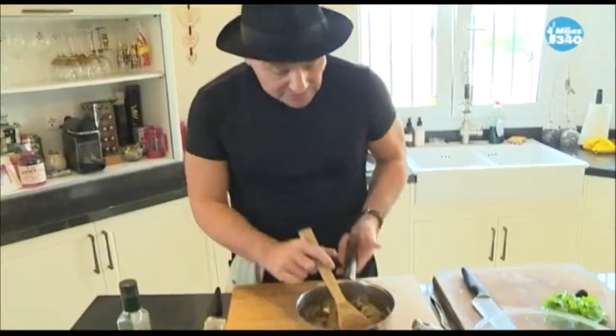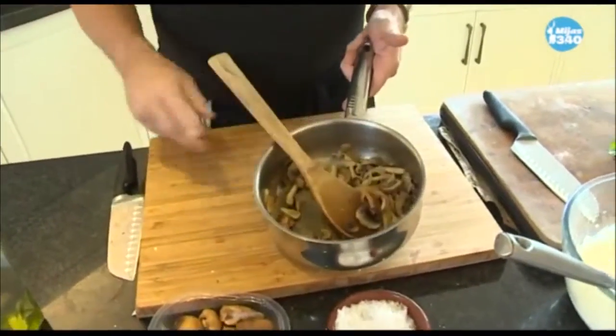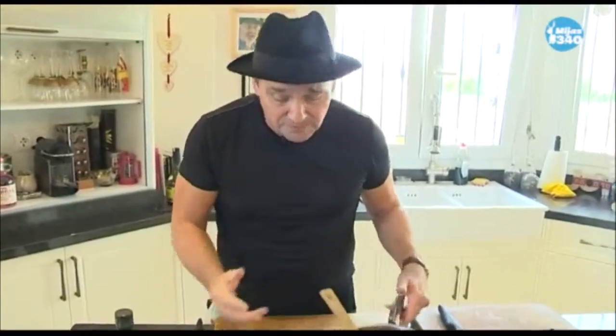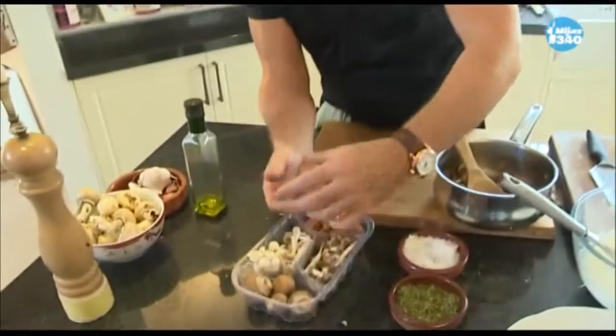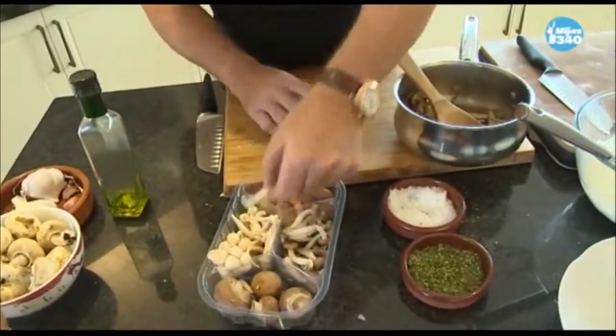Now, in the pan, I've got some onions and garlic and mushrooms. But the trick here is to use really good mushrooms. So what you want to do is fry off some good mushrooms, like these little wild mushrooms which are around. They're in the supermarkets, not all the supermarkets, but they're in the better supermarkets.